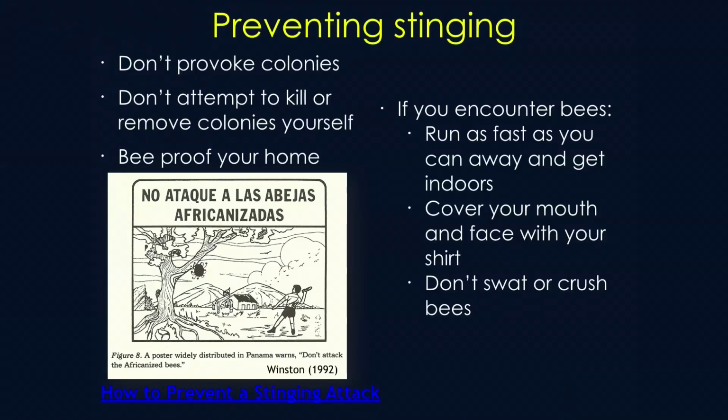Don't swat or crush them, because as I just told you, they have a higher sensitivity to any kind of menacing behavior. It only increases their likelihood of releasing the alarm pheromone that will get them to sting you even more. If you're near a water source, don't jump in the water. They will out swim you, basically. You'll be in there, probably in pain, and as soon as you get out of the water, they'll be there waiting for you, because remember, they will wait for a long period of time at long distances.